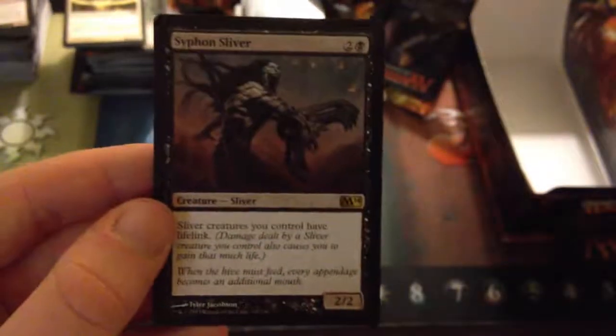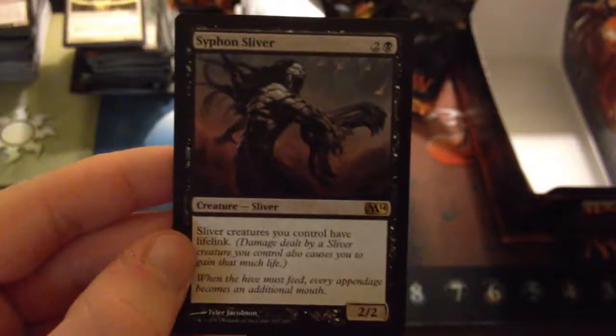Last pack of the box. Alright. Wolf Token, Plains, and we have Siphon Sliver, the rare Sliver. Black and 2 for a 2/2. Sliver creatures you control have lifelink. Barrage of Expendables, Shiv's Embrace, Rod of Ruin as uncommons. Sensory Deprivation, Griffin Sentinel, Minotaur Abomination, Canyon Minotaur, Armored Cancrix, Pay No Heed, Seismic Stomp, Fog, Angelic Wall, and Child of Night are the commons.